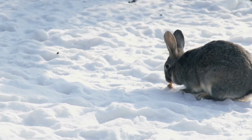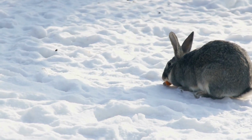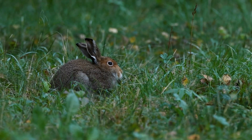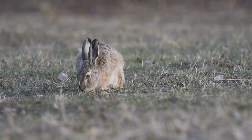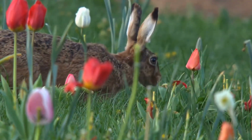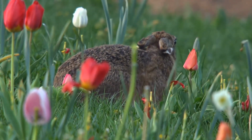But these furry survivors have a few tricks up their fluffy sleeves. The Arctic hare's ability to blend into its environment is one of its greatest defenses. By remaining motionless and relying on its white coat, it can often go unnoticed by predators. Additionally, the hare's large hind legs allow it to make quick, powerful leaps, helping it to evade capture. Their impressive speed and agility allow them to outrun many predators.